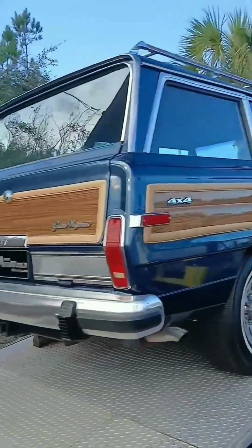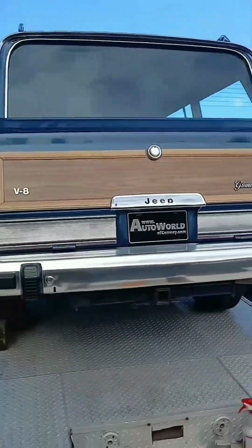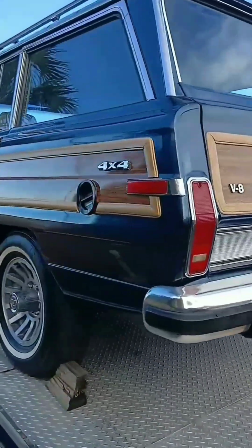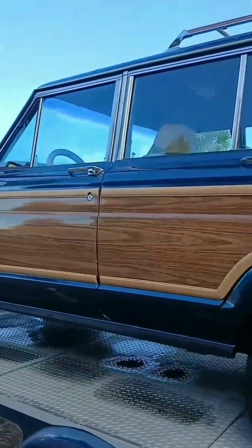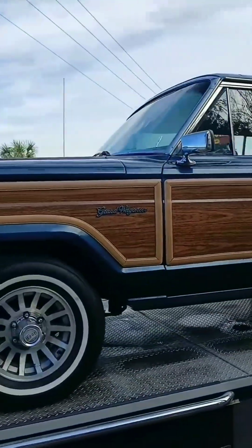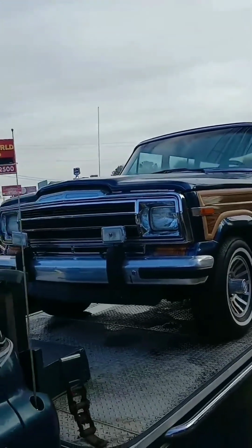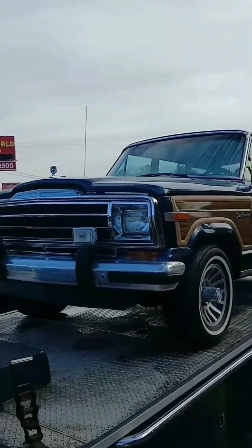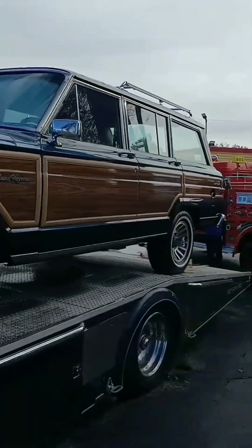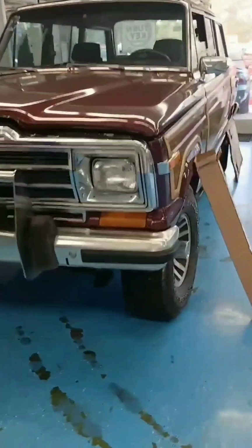In 1988, Jeep's Grand Wagoneer was the luxury sport utility vehicle. It came standard with four-wheel drive, a 5.9-liter V8, and a 3-speed automatic transmission. They also came standard with features like air conditioning, power windows, and a cassette player, with an optional sunroof. These were full-size body-on-frame station wagons built on the Gladiator chassis.